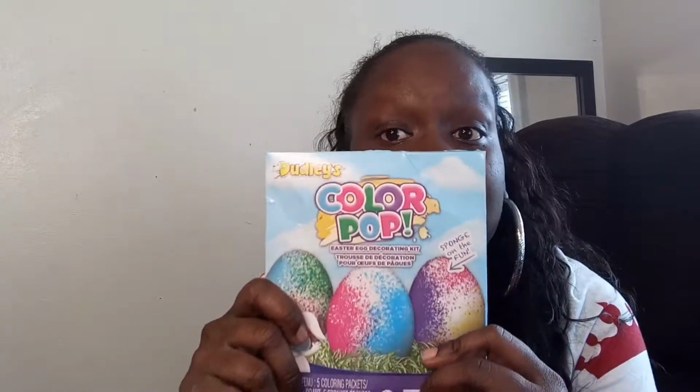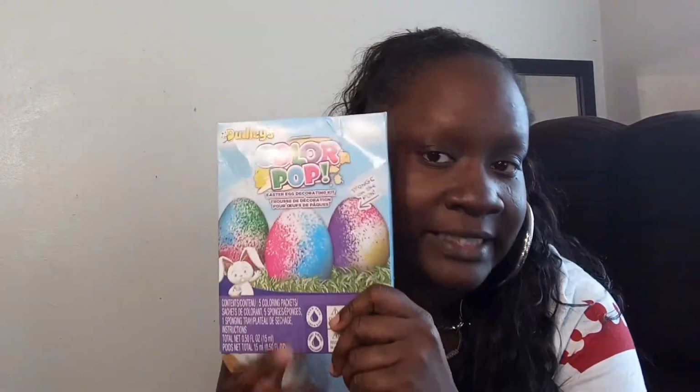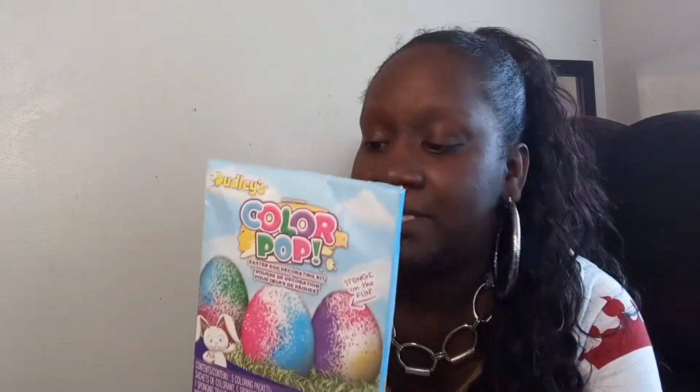It's not really tie-dye, it's dye. These are the ColourPop Easter decor. It's a decorating kit for Easter by Dudley, however you say it. I know these cost more than $1 if you go to like Walmart or something like that. So yeah, I got that.